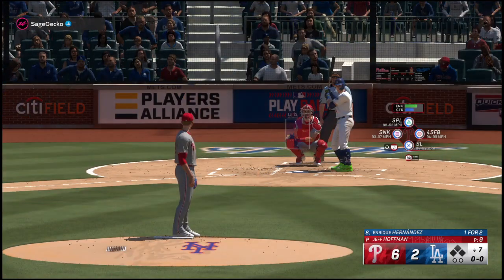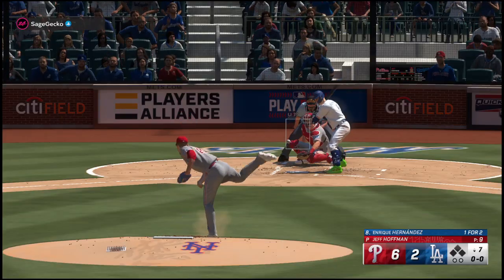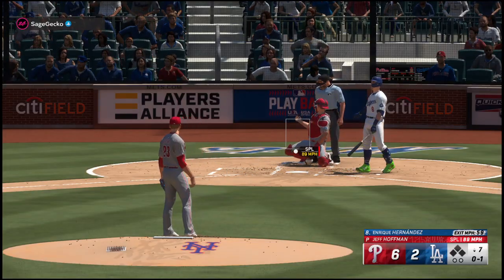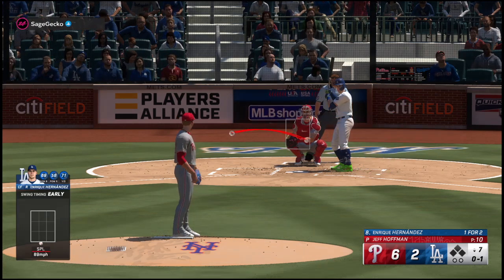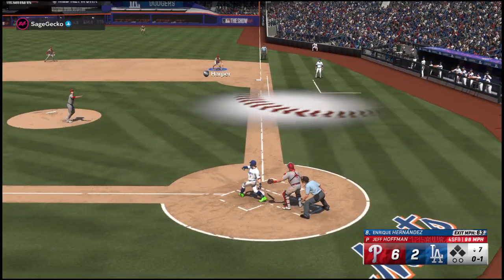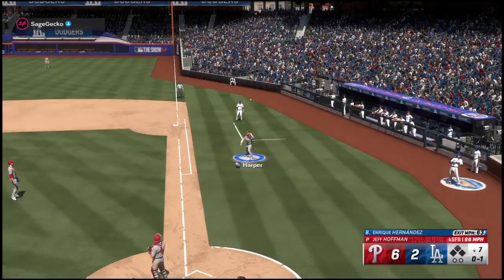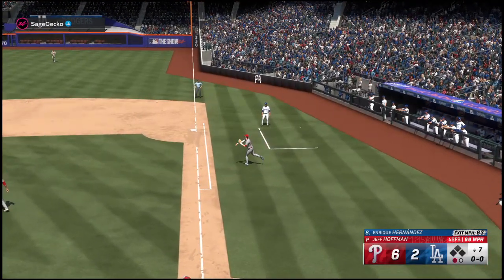Bottom of the inning. And now Enrique Hernandez. And the pitch. And first offering is fouled off. You know, these Dodgers doing a good job of putting the ball into play, and that makes things more challenging on the defensive side. They have yet to strike out, and they're averaging more than a hit per inning. That's a great recipe for success right there.